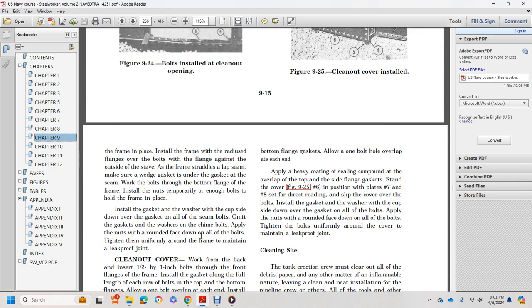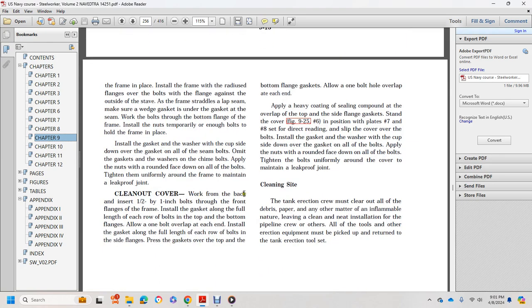Install the gasket washers with the cup side down over the gasket on all seam bolts. Omit the gasket and the washer for the chine bolts. Apply the nuts with the round face down on all bolts and tighten them uniformly around the frame to maintain a leak-proof joint.